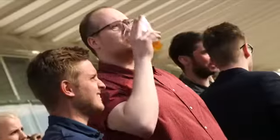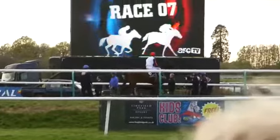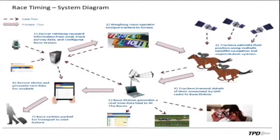What it does then is it has to fire its position and its speed back to the grandstand so that it can go to power graphics, broadcast enhancements, and the At the Races website. So there's a radio circuit board in there and a GPS circuit board in there.